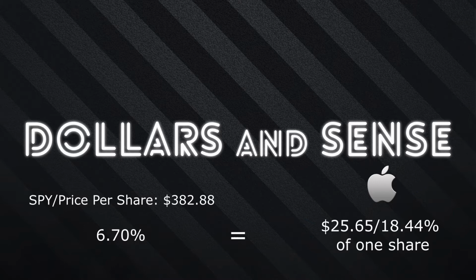Since the portfolio weighting percent is determined by market cap, that means the next largest company, Microsoft, will have a smaller weighting, and so on down the S&P 500 index.